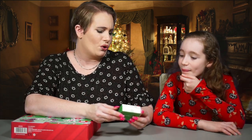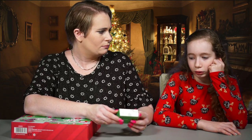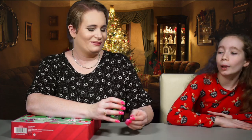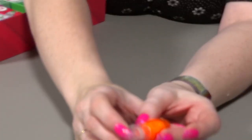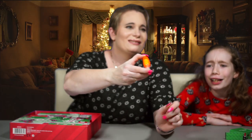What do road crews use in the North Pole? Snow cones! Oh, yes. Snow cone. Oh, cool. Is it really a cone? Handy. These will probably go in your pencil case. It's orange! It's got little eyes on it as well. It's got eyes! That's so cute!